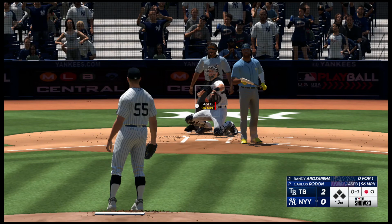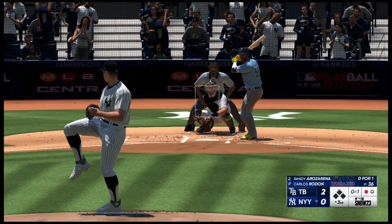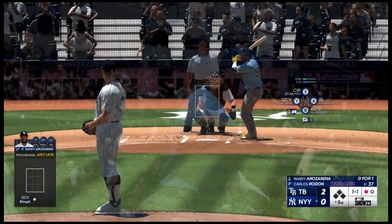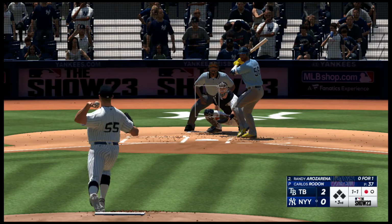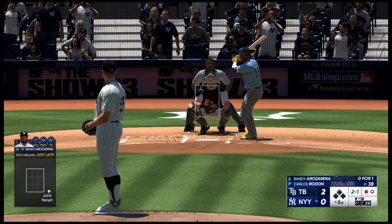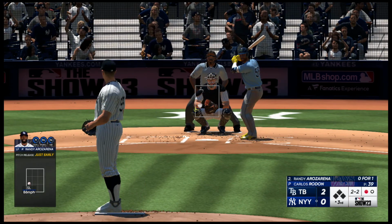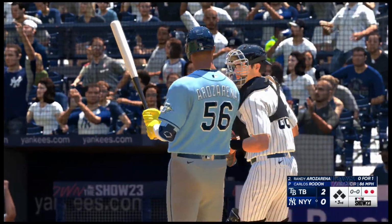Swing and a miss. Strike 1. That one missed. That misses the zone. 2 balls and a strike. And now 2-2. 2 balls, 2 strikes. 1 down, base is empty. Swings and misses, struck him out.